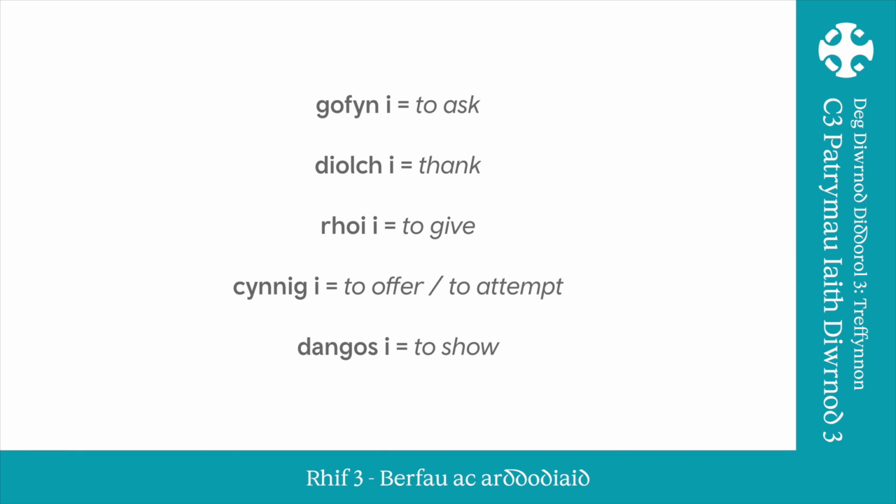The following are used when talking about a specific person. Gofyn i, to ask. Diolch i, to thank. Rhoi i, to give. Cynnig i, to offer or to attempt. Dangos i, to show.